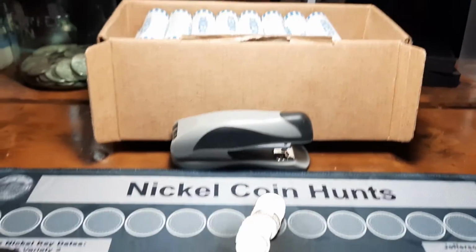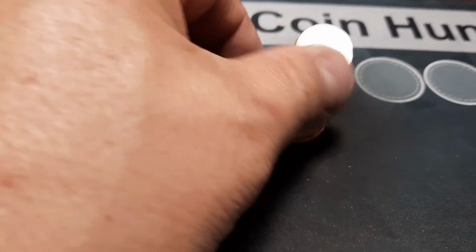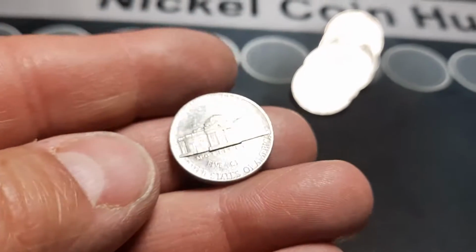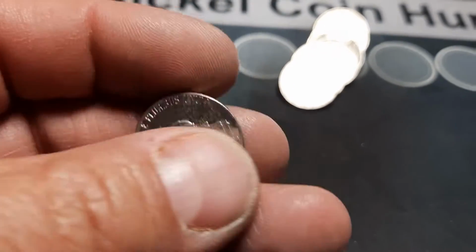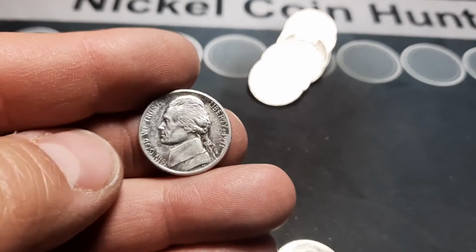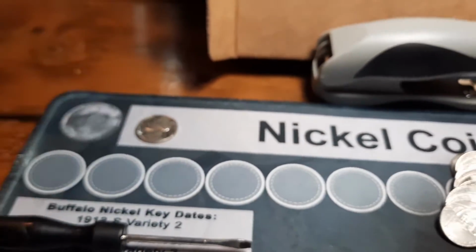Roll number 1, and we've got a proof, and it's an older proof. We have a 1971 S. Not in terrible shape, but not in the greatest shape either, but I'm happy to have it. Do not have a lot of nickel proofs. I will be hanging on to it. And it is a great first find.